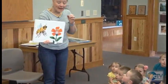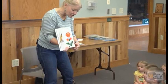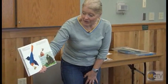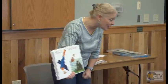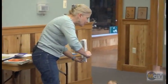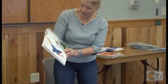Is that okay? And they get the pollen on their back furry legs, and then they take it to the next flower, and they share the pollen with all the flowers, and that's how bees help flowers. The honeybee flew from flower to flower gathering nectar, and a hungry bird swooped down to catch her, but the honeybee was too quick for him. So luckily, the bee didn't get caught. Look, oh my gosh, he almost did, but he didn't get caught. This is a book you can check out at the library if you don't have it.